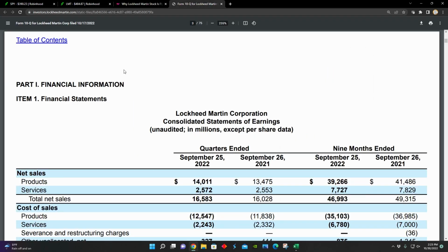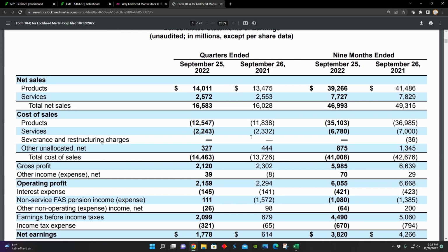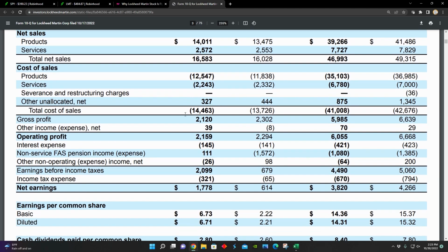And so now I want to look into their financial statements, and this right here is their income statement for the third quarter of 2022 compared to the third quarter of 2021. And we can see that their total sales are up about 3% from $16 billion in the third quarter of 2021 year over year to $16.5 billion in the third quarter of 2022.